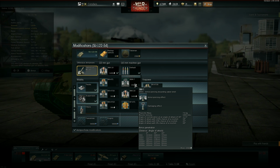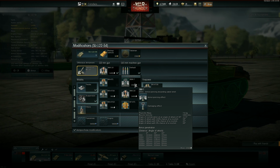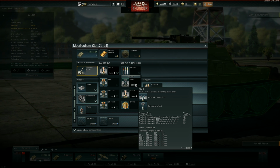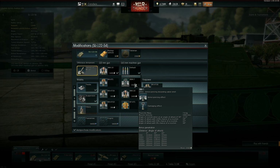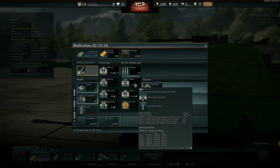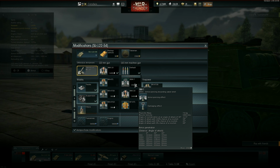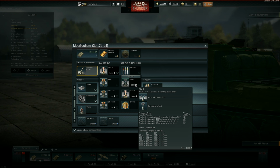So this is basically a good addition to your arsenal when you do unlock it. I recommend carrying more of the BR-471D shell than this shell because the AP shell generally has more all-round utility than this sabot shell, but this is worth having around.